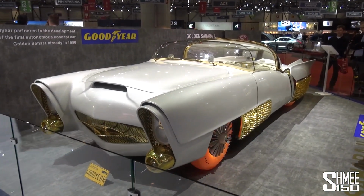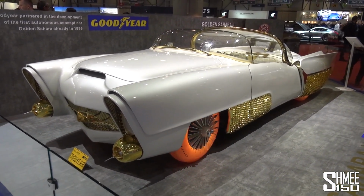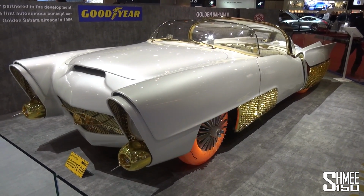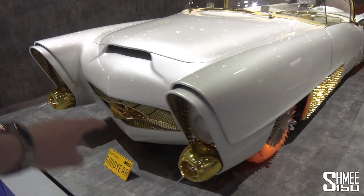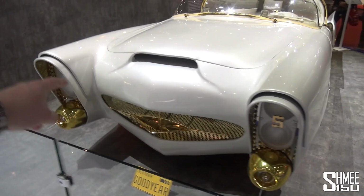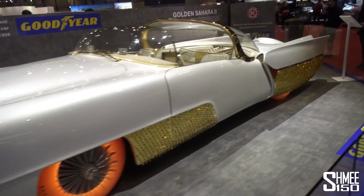This is the Golden Sahara 2 from back in the 1950s, a project that was created in partnership with Goodyear, so it's on their stand here. This was introduced in 1956, a concept, but it's autonomous. It might not necessarily meet modern safety standards with these sensors protruding out of the front. It also has G and S for Golden Sahara on the headlights. But come and have a quick look at the interior of it.